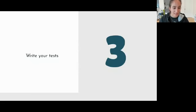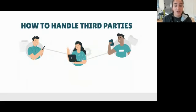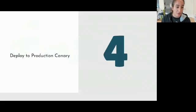Okay, so I'm running out of time, so I'm going to go through this a little bit more quickly. The next step is to write your tests, and I personally like BDD because it's easy to read and easy to write. And when you're handling third parties, what's worked best for me is to have a header in the API request that you send to the third party and tell them, hey, any request that you get with this header is coming from a test, so I want you to handle it differently, and then just tell them what you want.